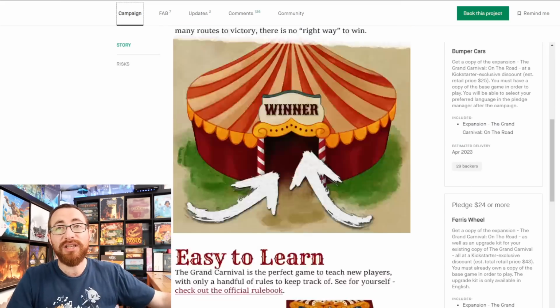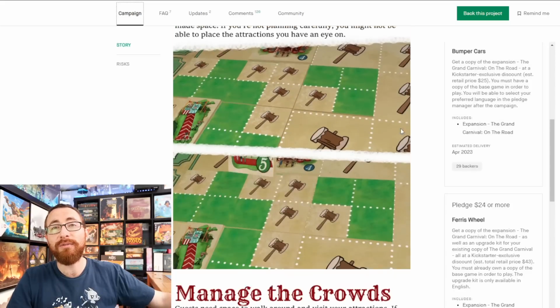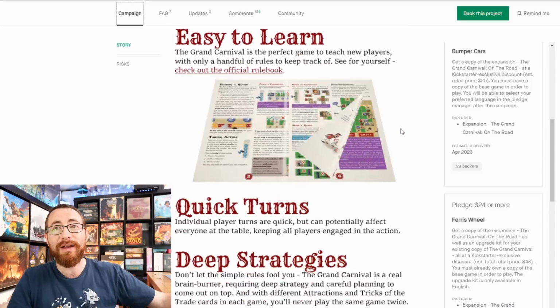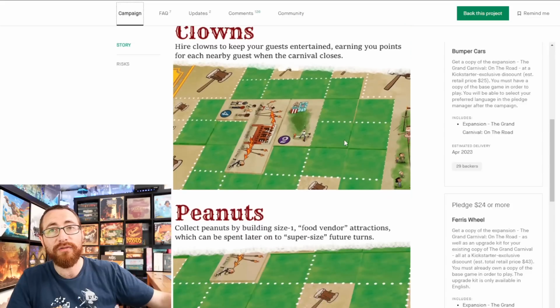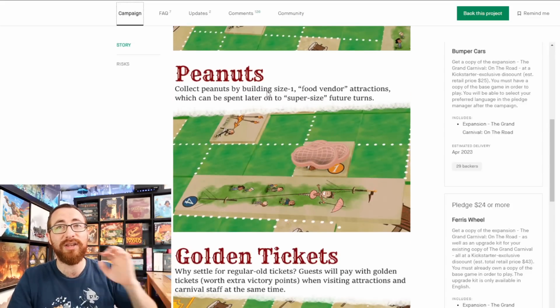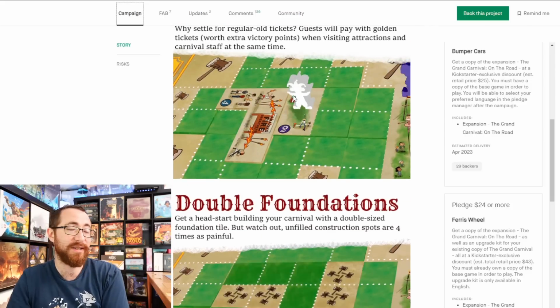As far as the expansion itself, the expansion adds a bunch of mechanics over here. I don't have a full in-depth overview of the expansions, but as far as the types, we have more polyomino pieces, larger polyominoes, I know we have that, and then if we scroll down, what do we have? We have enormous attractions, so larger attractions over here. We have clowns, so we have a new thing in the park that you can have clowns to keep your guests entertained. We have collecting peanuts from the food vendors. We have golden tickets over here, because that's better than regular tickets.